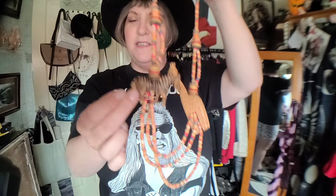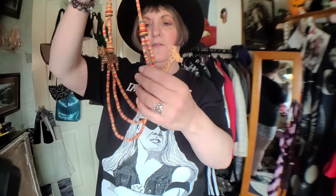How cool is this necklace? It has got a wooden giraffe and a wooden tiger. Is that a tiger or is that a zebra? It's a zebra, isn't it? It's not a tiger. Yeah, and all these colourful beads.